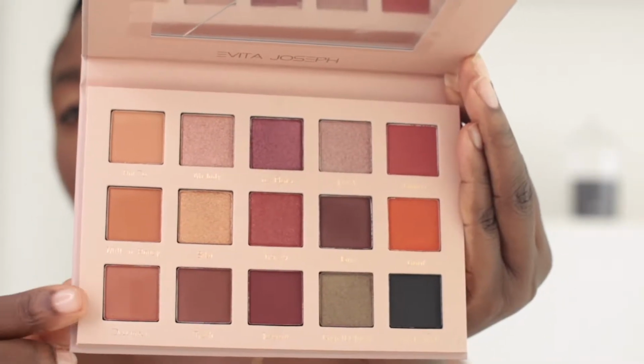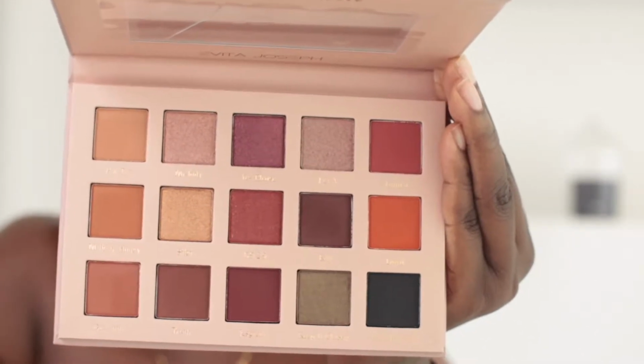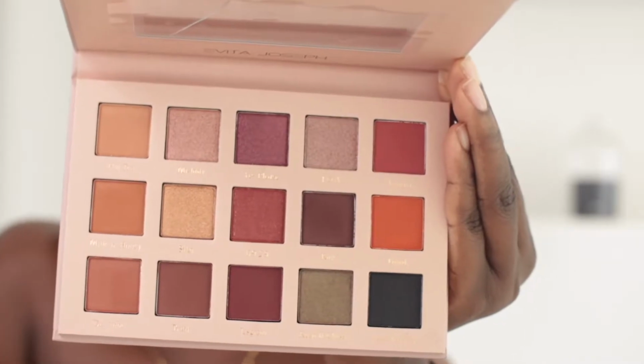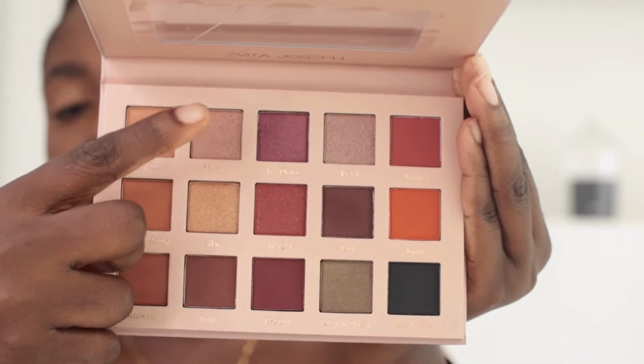December, because obviously I was born in December. So this is to all the December borns, all my Sagittarius ladies and men. The next one, this shade, is Milady.